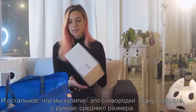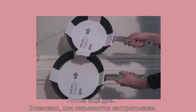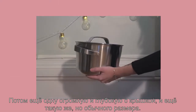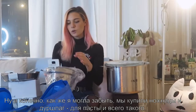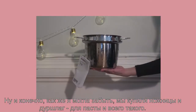And then the final things we got are all pans. So we got a deep one with a handle of medium size. Then we got these two, are they called saucepans maybe? Then we have a huge deep one with a lid, and then the same as that one but in a more standard size, I guess. Oh yeah, and of course, how could I forget? We got scissors and this water draining thing for like pasta and stuff. But yeah, that is all we got.